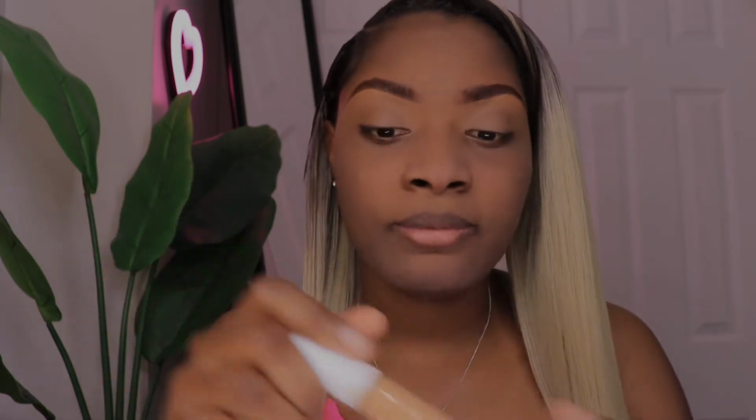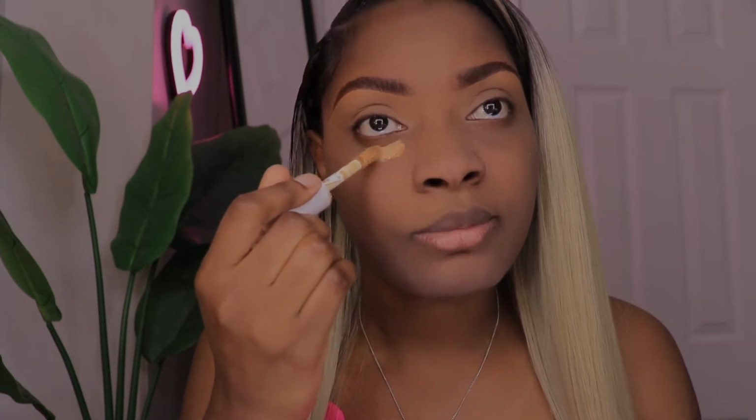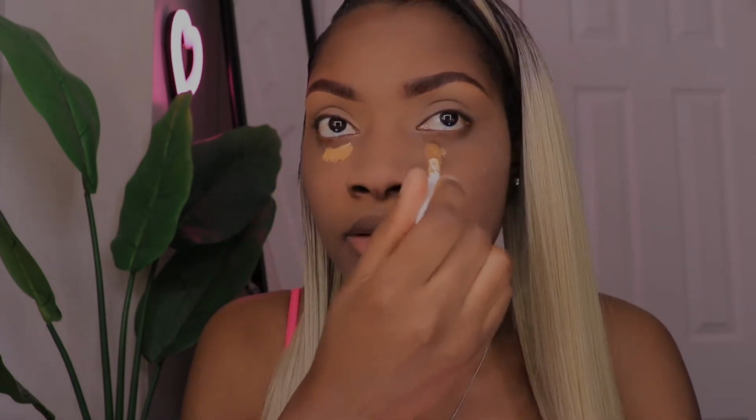Now I'm gonna use concealer for my under eyes, underneath my eyes. So this is Tan Neutral by e.l.f. And I just put a little bit under my eyes. It's not really my shade, it's a little bit off from my shade.